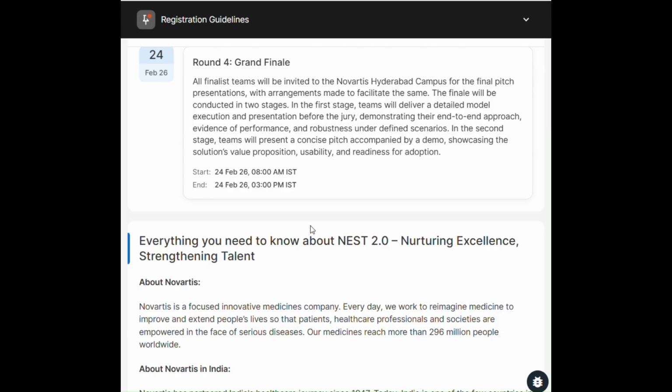Then we will talk about rewards and benefits. The total prize is worth 7 lakh 50,000. National finalists will get a pre-placement opportunity at Novartis, an opportunity to co-create real healthcare solutions, live networking with leaders, and recognition plus exposure plus a career boost. And the hackathon gives you the ability to walk in with your skills and gives you an off-campus placement opportunity as well.